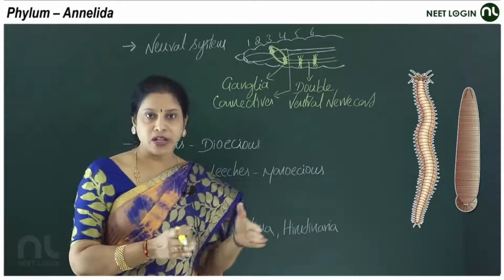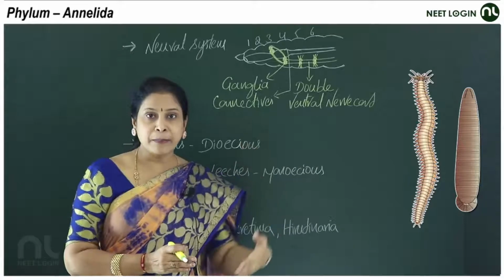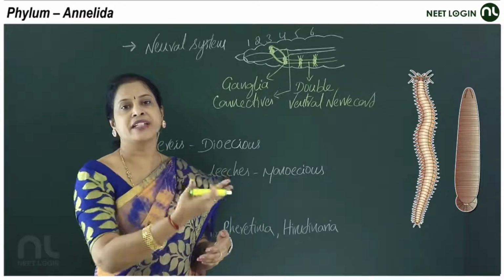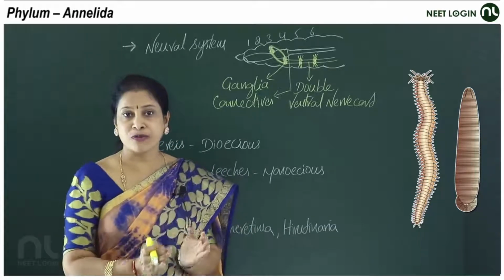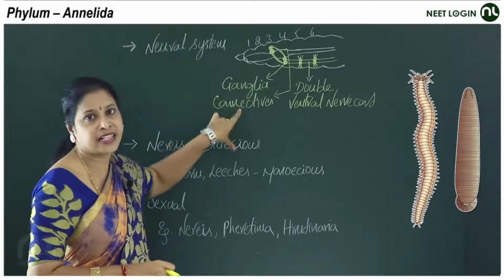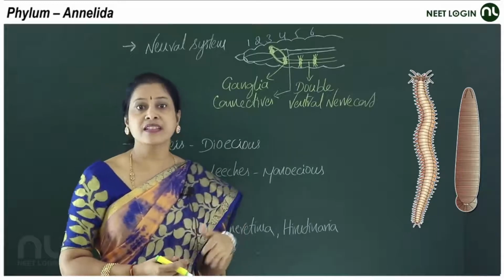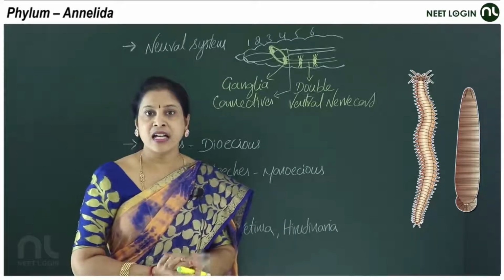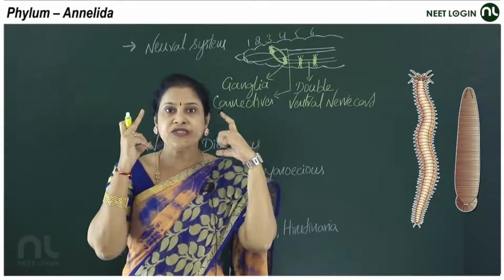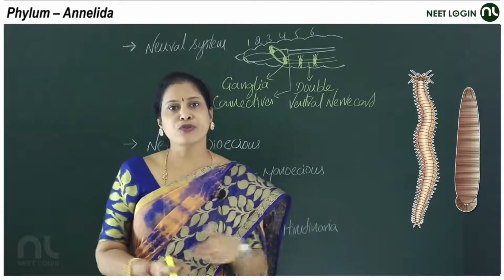In the members of non-chordates, I mean the invertebrates, the nerve cord is double and located on the ventral side. Whereas in the chordata members, they have a single nerve cord located on the dorsal side. This is one of the basic differences between the non-chordates and the chordates. So this is about the neural system, the paired ganglia connected by the lateral nerves, that is connectives, and the double ventral nerve cord. Even they possess sense organs in the members of Annelida. As they are bilaterally symmetrical animals, bilaterally symmetrical animals are associated with cephalization. A distinct head-like structure will be seen in the members of Annelida.